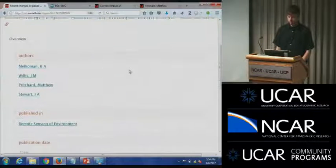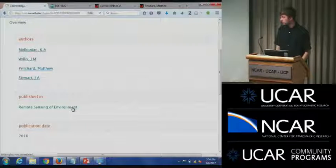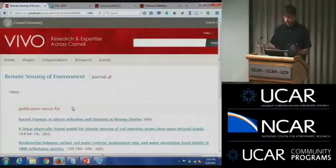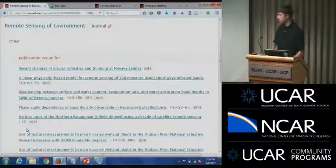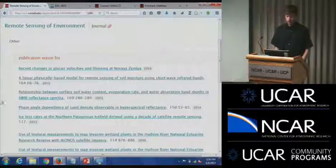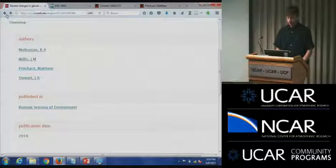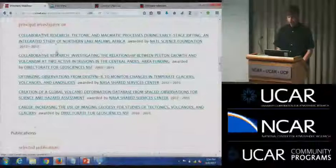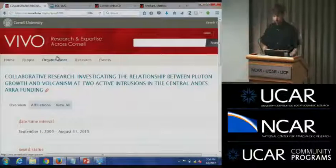So a few more authors, journal, publication date, and I can keep going through this chain. So if I'm interested in this journal, I now have the profile page, so to speak, for that journal. And these are all the papers published by Cornell authors within this one journal. Or if I was to go back to his profile page and choose a grant, I can get more information about this one grant.